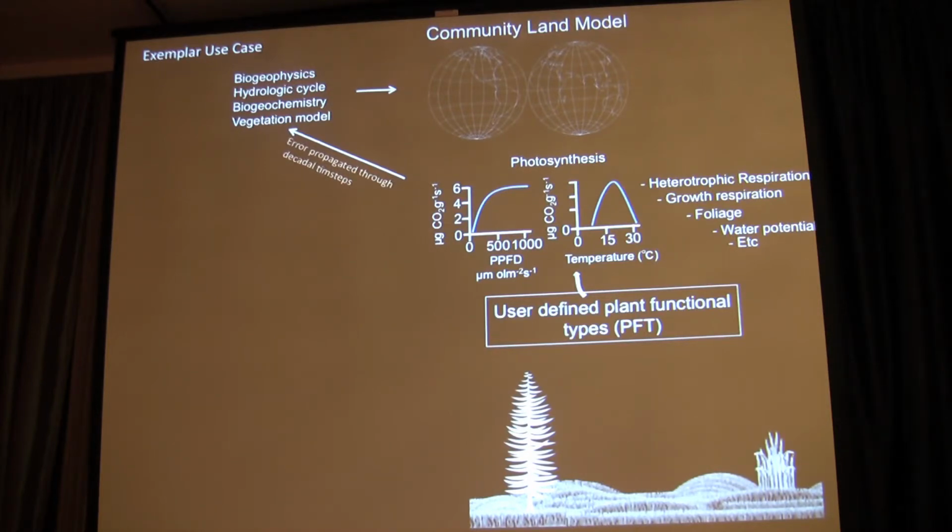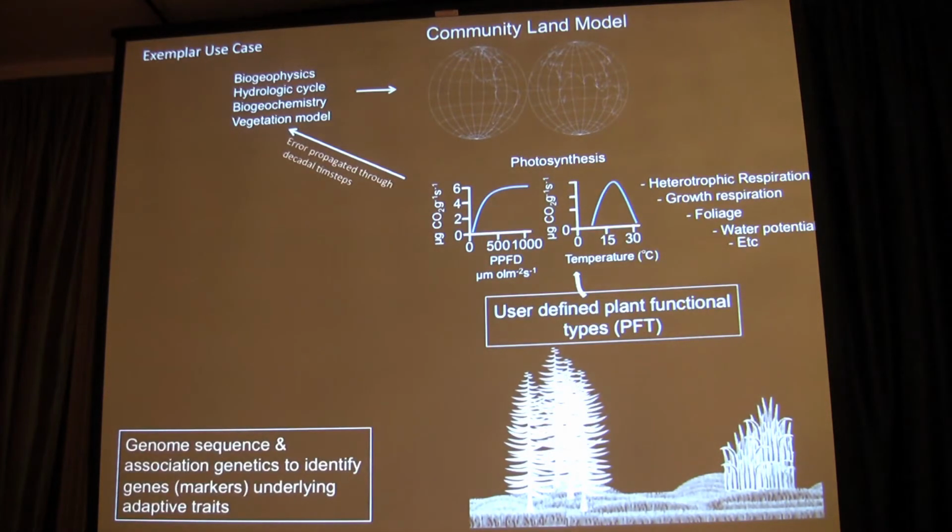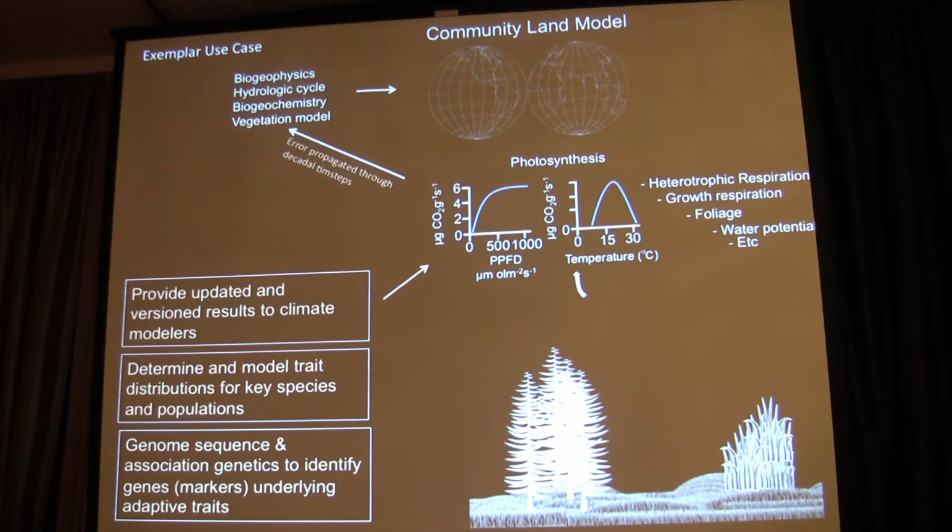So the question is, how do we improve this sort of scheme? I think we have a number of opportunities, one of which is the genome sequencing and association studies. So we can take this onto a population scale. Again, this gets back to what the modelers want. They want continuous variation. They want better descriptions of how genes are affecting traits and the variation at these different species level and population level. So I think resources here that have been developed can directly apply to that.